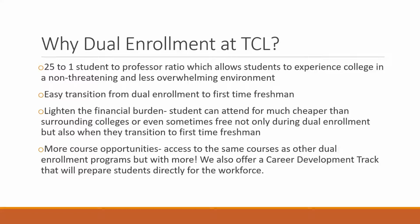Another reason why you should do dual enrollment at TCL is the easy transition from dual enrollment to first-time freshmen. So if you're already participating in dual enrollment, it is as easy as graduate, finish your final transcript, and you just keep rolling with your classes. There are no bumps in the road, there are no holdups, it's just smooth sailing. So that easy transition allows students to continue and not miss a beat. They don't have to skip summer semester after their high school graduation unless they want to, but they don't have to. They can just keep flowing and allow them to finish that associate's degree even quicker.